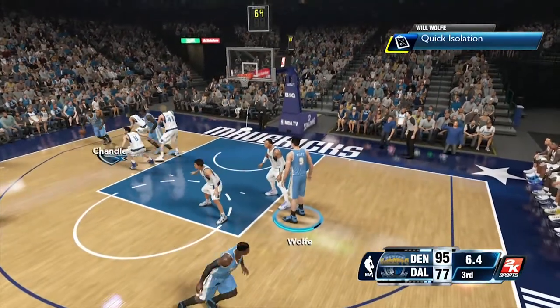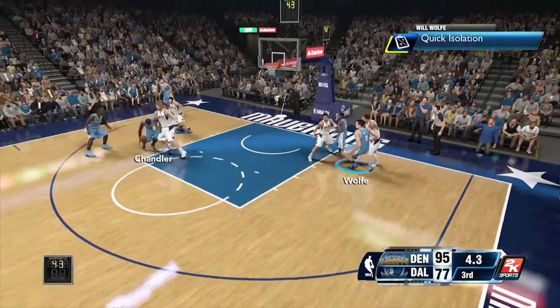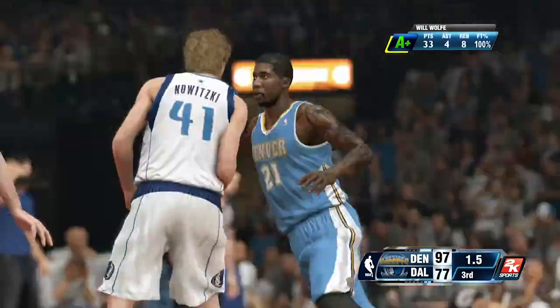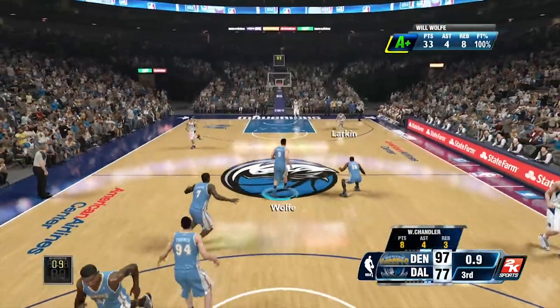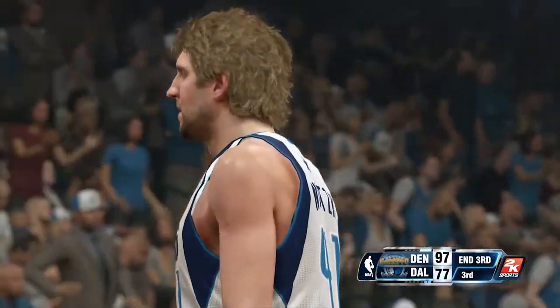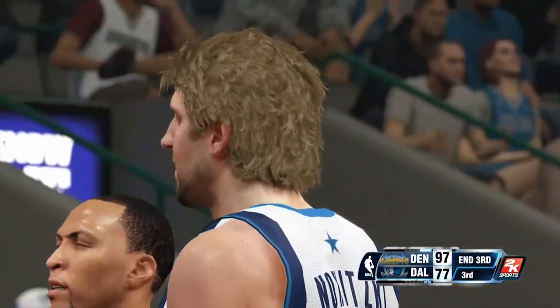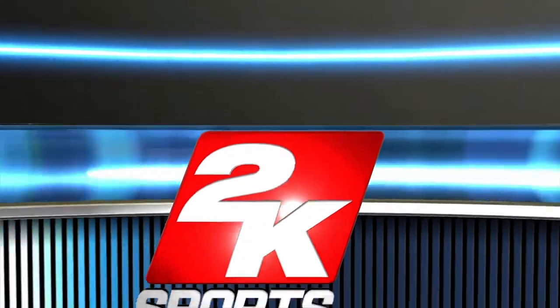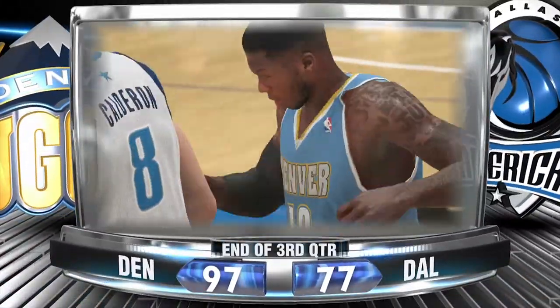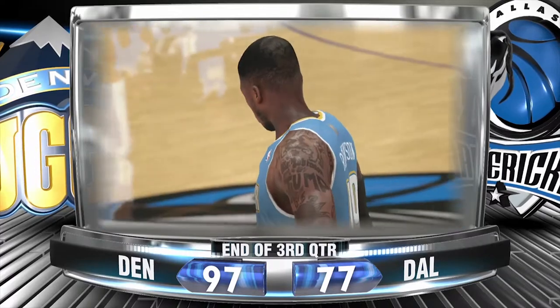On the wing, Chandler. Goes up to the stripe. And again, it's Denver. You know, I'd like to see more of that from him. He's been passing up his shot more than usual, even though he's hitting the ones he takes. He's got to be more aggressive. The three quarters of play all in the books, and this one all but over already. Denver on top, just dominating this one. And we'll get going after this from the American Airlines Center.